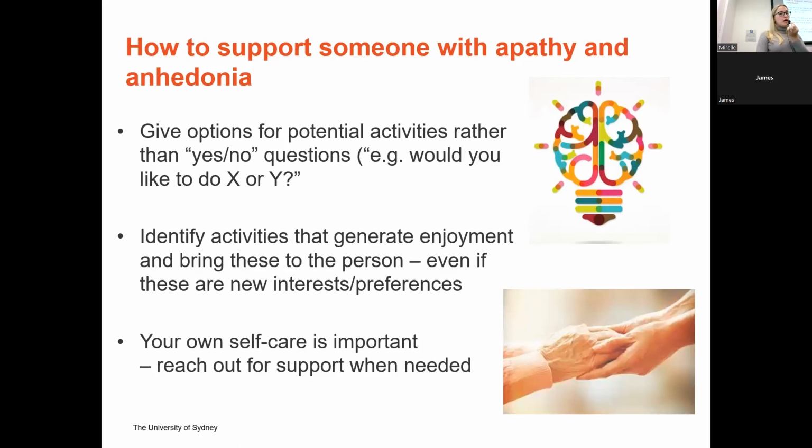And another option, if you're wanting the person to join in some activities with you, is giving options for that rather than yes or no questions. So if you were to ask someone with FTD if they'd like to go for a walk with you, it's very easy just to say no. But if you were to say, would you like to come for a walk at the beach or at the park, then they kind of have to choose one or the other, and it's also giving them some ownership in that decision too.